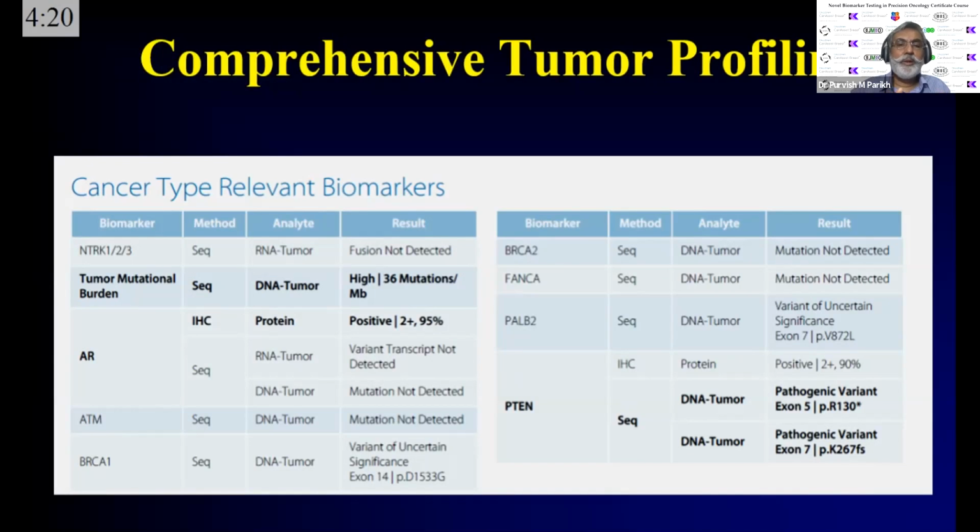And this is a report that has come out from comprehensive tumor profiling from one of my patients. You can see that the tumor mutation burden has been identified by sequencing, which shows that it is high. This is measured by the number of mutations per MB, or megabase, of the DNA. And in this instance, it was 36.